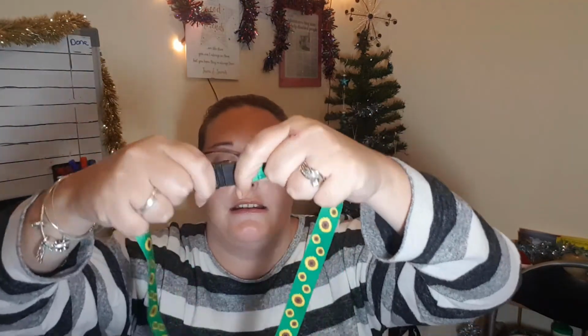Sunflower lanyard is what it says. It's a lanyard, it's green with sunflowers on it. It has a little hook, as you can see, and a quick release clip as well. You can wear it around your neck, keep it in your bag, whatever suits you really.